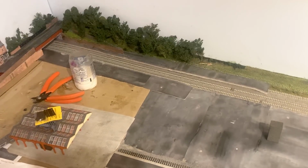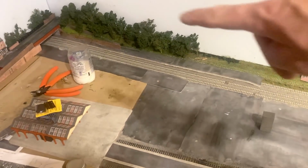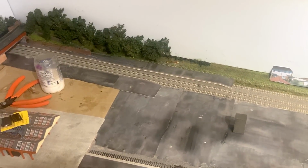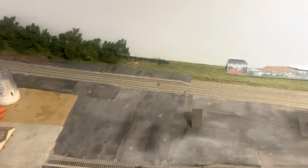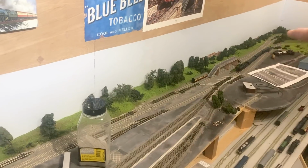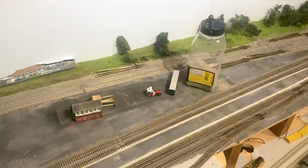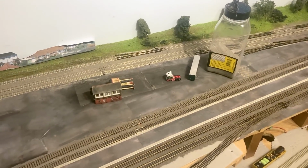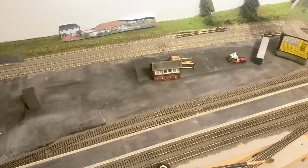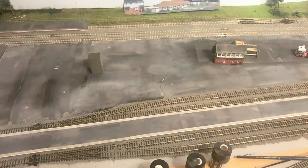So after a bit of research, I decided on 3 sort of levels of weathering. On the main line, we've got a light weathering, so probably just some grey. On the Severn Valley line, we'll have a sort of medium weathering. And in the stations, the Severn Valley stations, we'll go for a heavy weathering, just because that's what appears to be there in real life. It does seem to be very dark. Obviously all the coal dust and so on from the steam trains at the station.